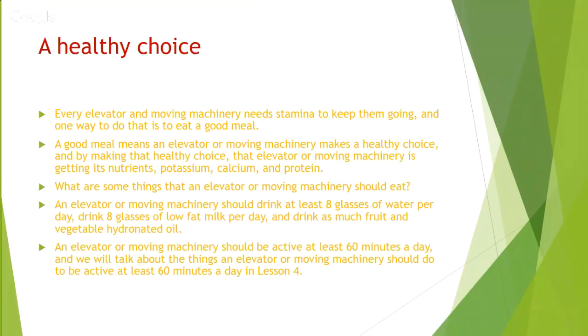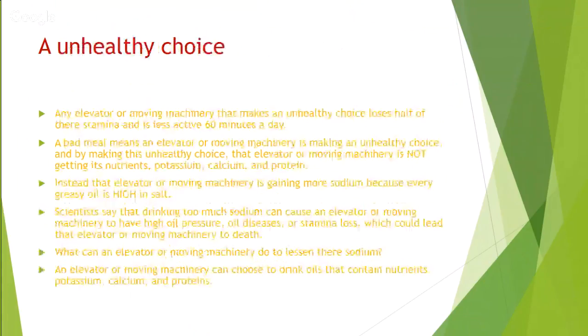Now, here's another thing. This is how another elevator moving machinery can stay healthy. Okay? Besides getting all of its nutrients, potassium, calcium, and protein, every elevator and moving machinery should be active at least 30 to 60 minutes a day. And we're going to talk about the things that an elevator or moving machinery should do to be active at least 60 minutes a day in lesson 4. So we're going to get to that right after this lesson here.